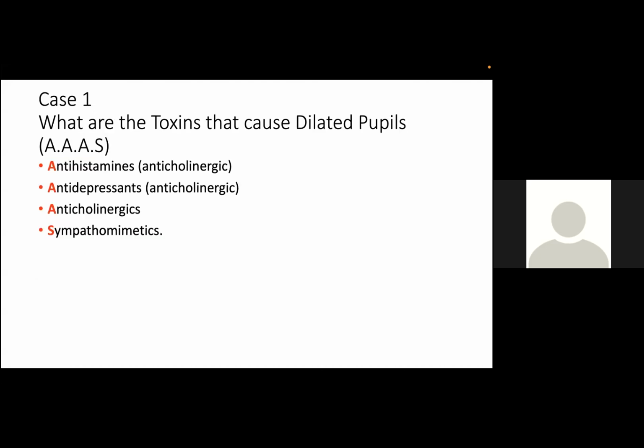So what toxins cause dilated pupils here? We can use this abbreviation: AAA. The first A is from antihistamine, because it causes an anticholinergic effect. The second A is from antidepressant, also anticholinergic. The third is sympathomimetic.